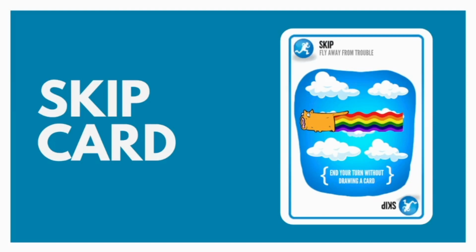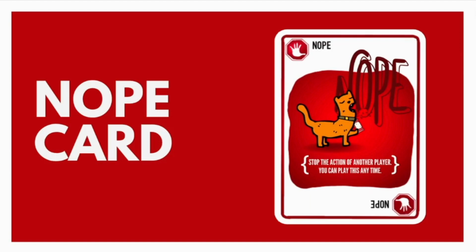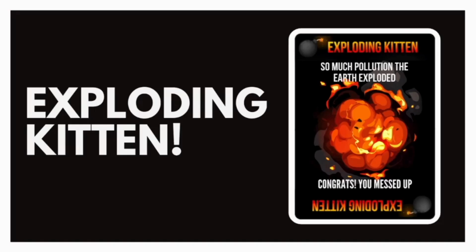So these are the rest of the cards, which its function will be explained in the rulebook. So these are to help you survive or cause the other players to reach exploding kitten, which is basically the game over card. So if you get this card, you can either use diffuse to get over it, or you either lose if you don't have the diffuse card, which is basically game over.